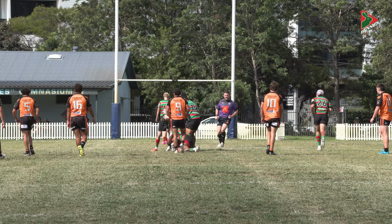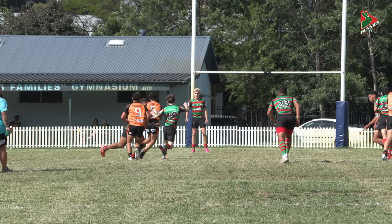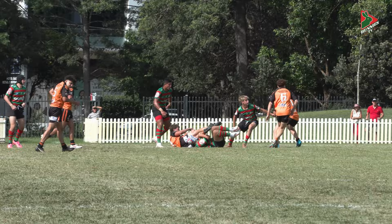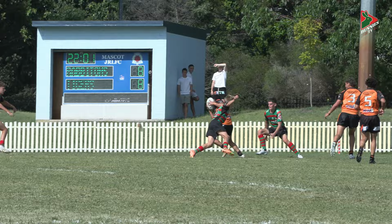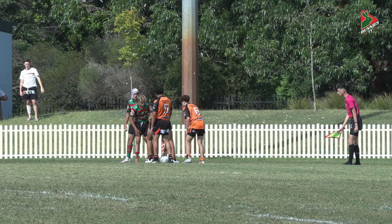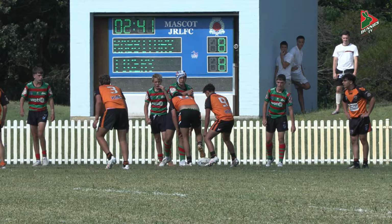Tigers in the middle of the field. And they set up for something. Grandstand finish. Want to go through the middle. Offload. Ball's behind his back, but he's held onto it somehow. This is it. You can see the scoreboard in the background. There's 1 second left.